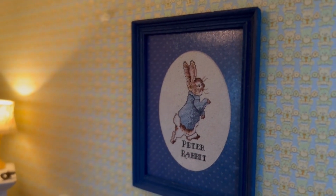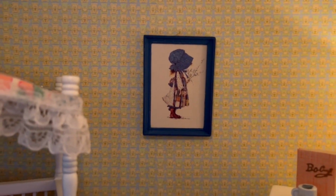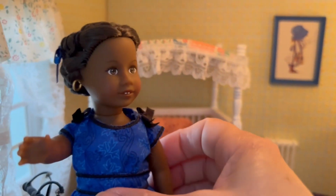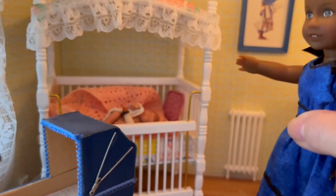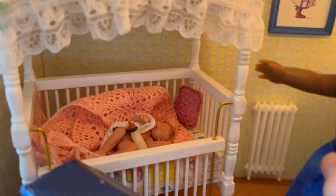The art on the wall is so cute. We've got Peter Rabbit here. And then Holly Hobby over here. And there is a little baby. Here, Addy, let's show the baby. There's a little baby in this crib, sleeping with his bottle.